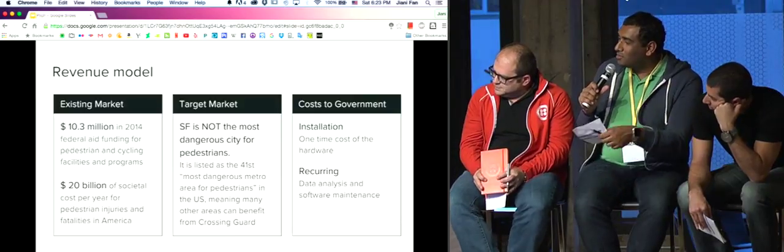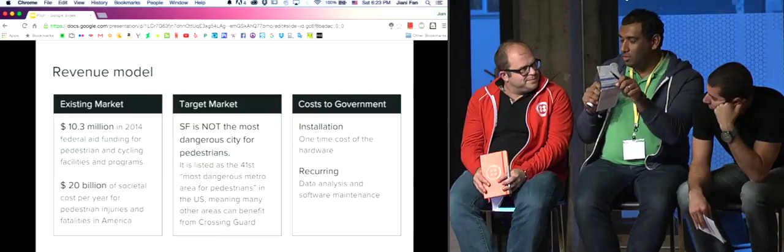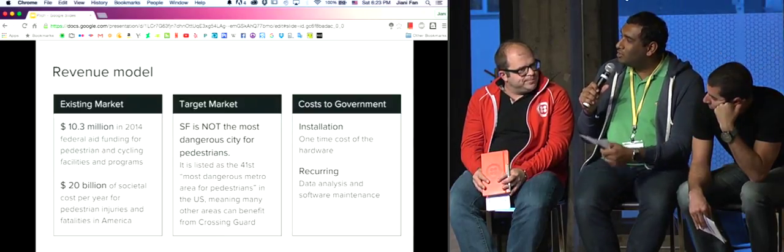Yellow. This system seems like it's focused on changing conditions as opposed to just knowing that these 20 out of the 2,000 intersections are just really bad. We should mark them with the red sign. Can you speak to that a little more?